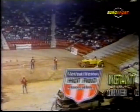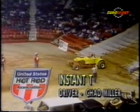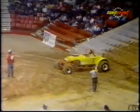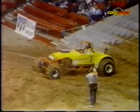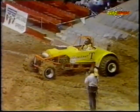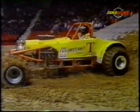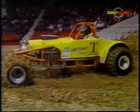You know, this 21-year-old has been racing for 7 years now, so if experience counts, he should be able to have a good run out of this. That's true. At our most recent event in Pittsburgh, Pennsylvania, Chad Miller in the Instant T 1927 Ford T Roadster recorded his best ever elapsed time. Now, this nitrous oxide-injected, fuel-injected, 509 cubic inch Chevy-powered machine is one of the very few street roadster or drag racing style altered machines that are running in mud racing.